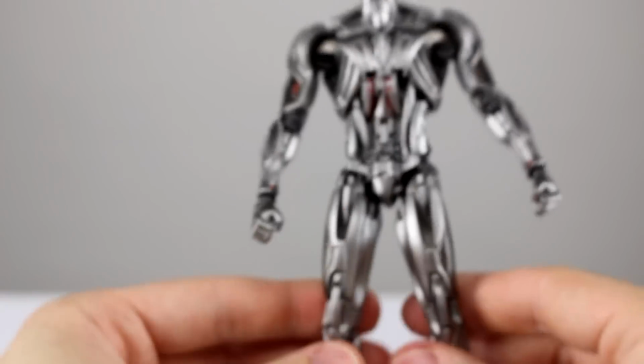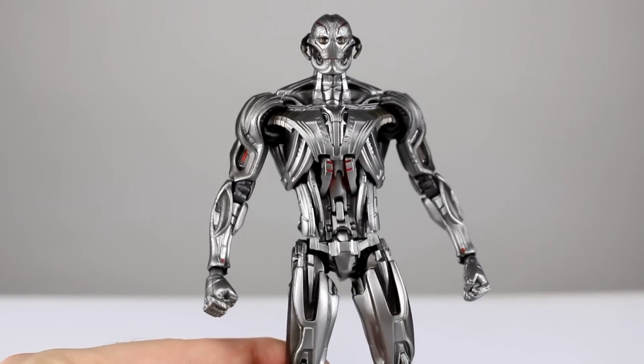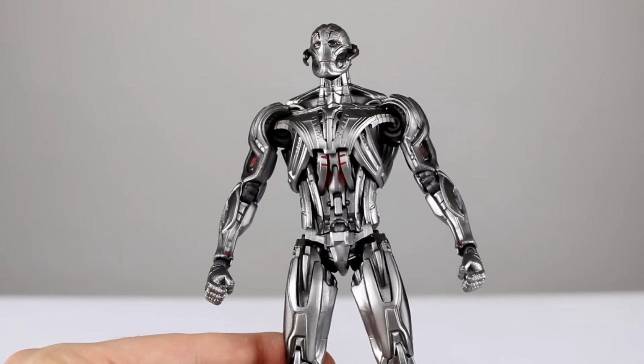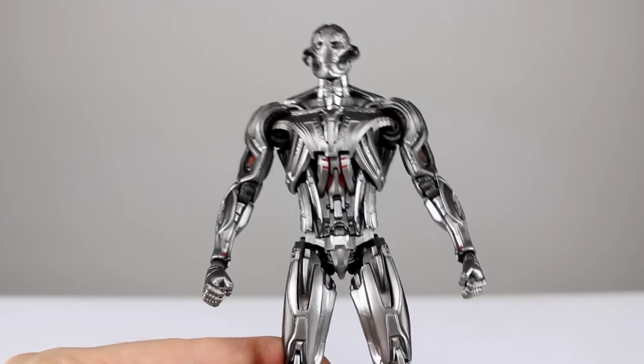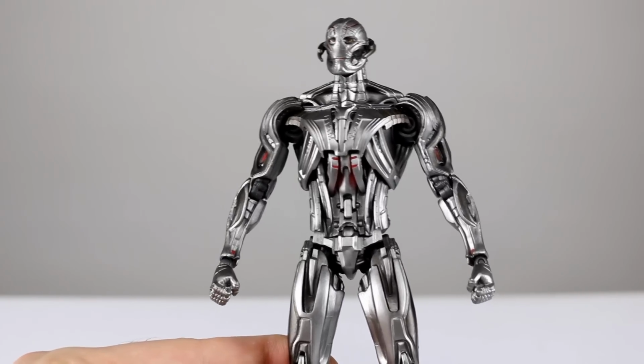So if you want to get the Ultron figure, don't. You're going to have to pose it in a standard, normal hero pose only. You're going to have to pay a lot of money for it. The sculpt is still not good. He's still kind of narrow in the shoulders for what he should be. He's not big enough. And the Revoltech one, which I'll never buy because I hate their articulation, actually works way better than this one.